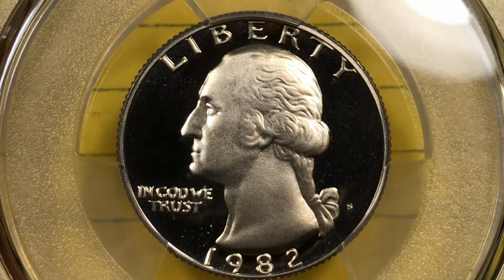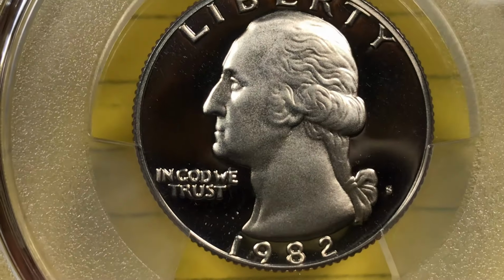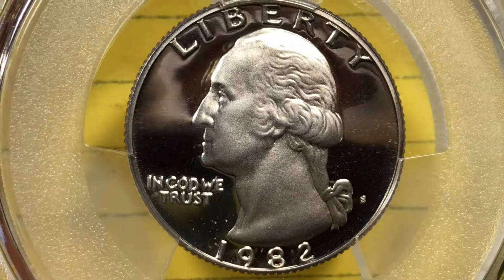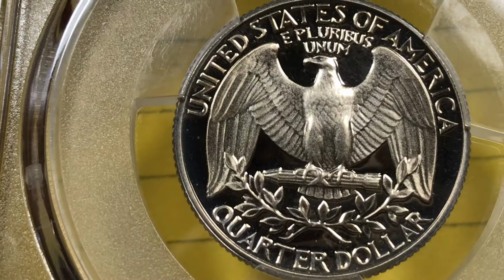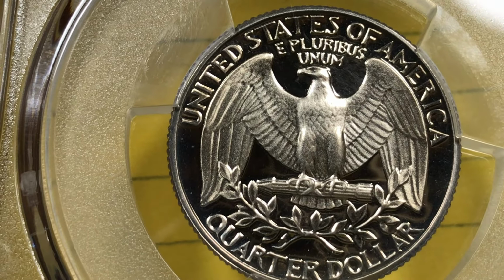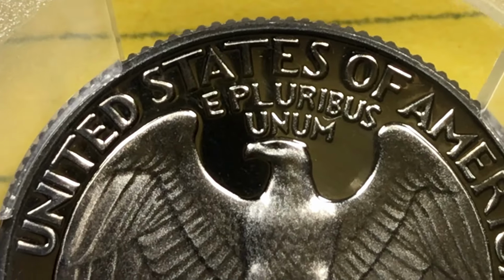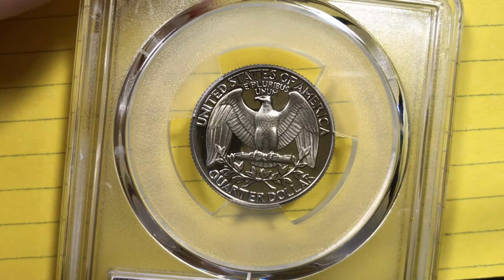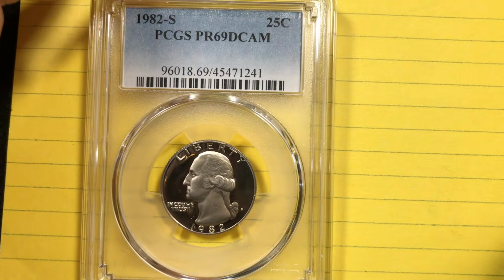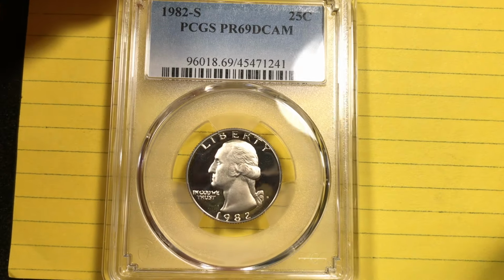We don't see any doubling there. What you do see, the plastic makes it look a little strange going through. But on the back, you can see how good it looks when there are feathers and that line in the center of the arrow. And you can actually see some really good definition in the beak of the eagle, which you almost never see in a 1982 quarter. This coin is probably worth $10 or less, and of course it costs much more than $10 to get it graded by PCGS.